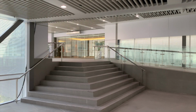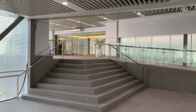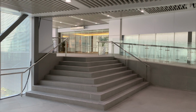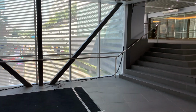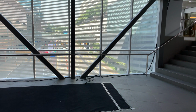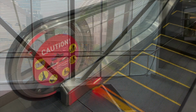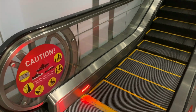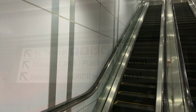If you are staying at KL Sentral at Hilton or Le Méridien, this is the entrance you can use, although I do prefer to use the street crossing downstairs. Much faster and simpler, but it's not undercover, unfortunately. There is unfortunately no easy way to do this. There are a lot of escalators and walkways.